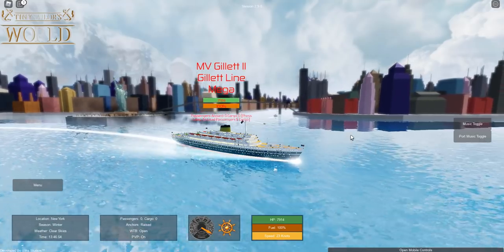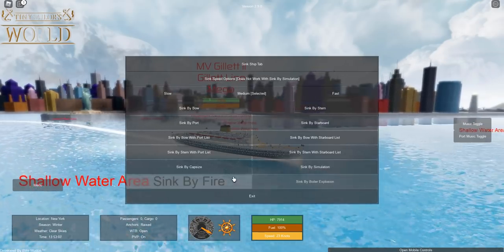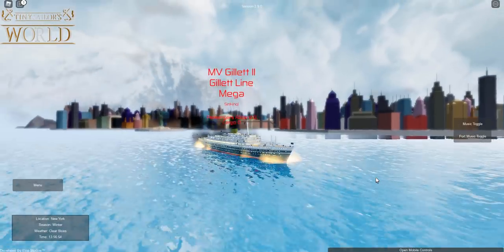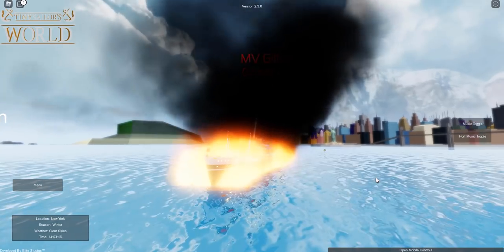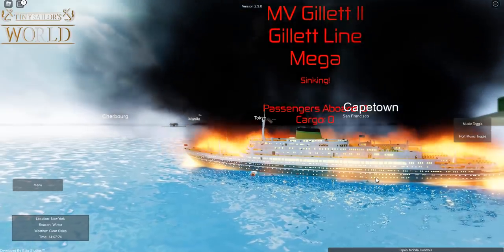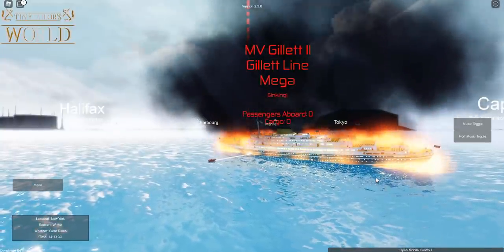All right, so here we go. Let's go ahead and sink here. Now, we can go ahead and sink by simulation, but this time we're gonna go ahead and sink by fire with slow selected. So here we go. The MV Gillett 2 is beginning to go down. So yeah, it was a really nice ship, but sadly, it has to burn. As you can see, lifeboats are attempting to get away, and the ship is going down very quickly.